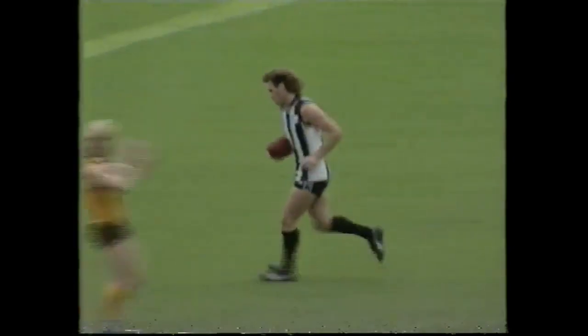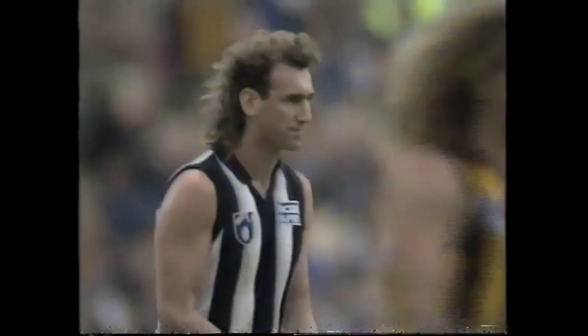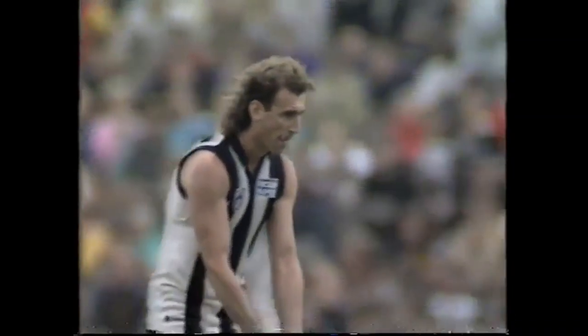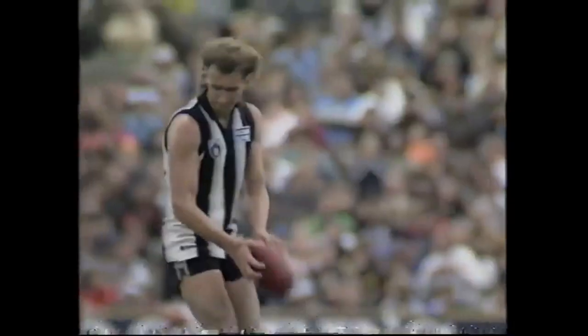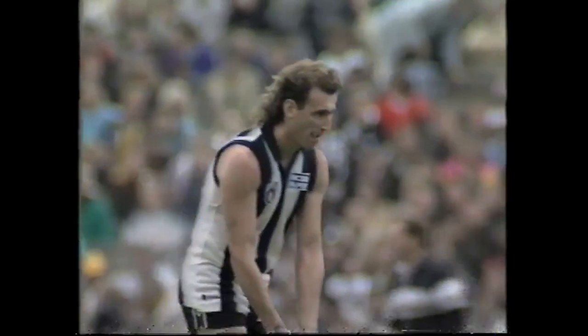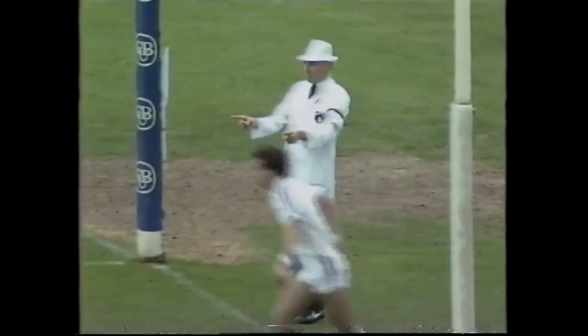Through. Russell, clever hand pass out to Starcevic. Daicos has got it. Daicos, 40 metres out directly in front. But he's kicking into a very strong breeze. Started with a hit out from Manson. This to pull it back to 2 points. Just over 3 minutes remaining and the clock is running down. The champ goes goalward. It hangs in the breeze. It's good. Goal to Collingwood.